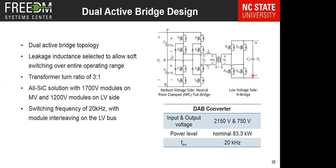Basically this type of converter can create a voltage source on both sides of the transformer. These two voltage sources have a phase and amplitude difference, so the power can be transferred bidirectionally through the leakage inductance of the transformer. It doesn't require extra circuit components, so it is a very simple and reliable solution. Since the input and output voltages of the DAB converter are fixed, the transformer turns ratio is 3:1 to roughly match the voltage ratio on the two sides. Also, for the 2.15 kV medium voltage input, we are using a three-level full bridge to halve the voltage stress on the devices, so commercial 1.7 kV modules can be used. On the low voltage side, we are only using a regular H-bridge as the output voltage is relatively lower.